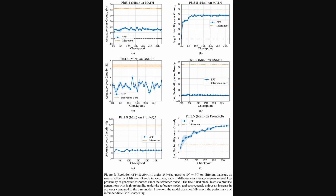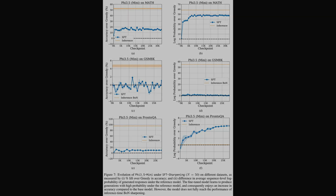Alright, so figure 7 gives us a closer look at how that SFT sharpening process unfolds over time for the Phi 3.5 Mini model. Across datasets like Math and ProntoQA, we see the accuracy lift compared to greedy output generally increases during fine-tuning, shown by the blue lines. However, it doesn't quite reach the full potential shown by inference time sharpening, which is that dotted orange line. It confirms SFT helps, but doesn't capture all the gains.